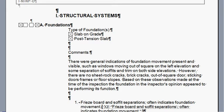Now, around the house there are general indications of foundation movement. It's present and visible. There's movement in the windows, out of square slightly, on the left elevation particularly. And then there's also separation of the soffits and trim on both side elevations. However, there are no sheetrock cracks or brick cracks or floor slopes. So based on this, in my opinion, the foundation is actually performing its function.